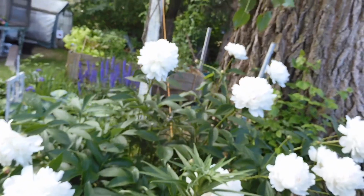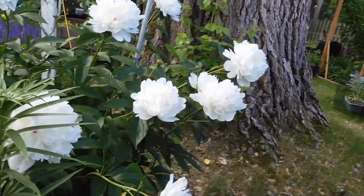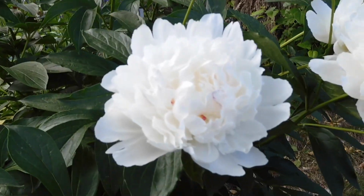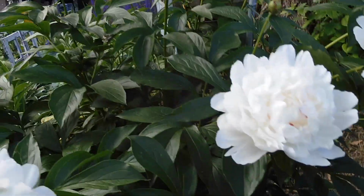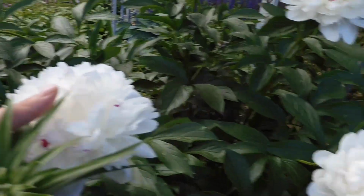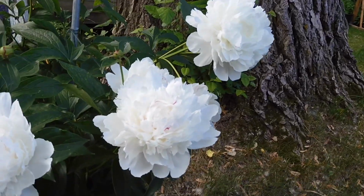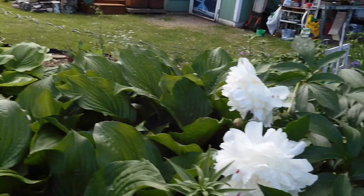Same with these. They're getting so heavy. I do have them tied up, but they're just so beautiful. They're just tall, gorgeous. The fly doesn't want to leave it. They're just so beautiful. Just these humongous blooms. And they smell like heaven back here. It's gorgeous. I'm so excited that I finally had luck with a peony. It took my grandma's magic in order to do it, but we got it. We got a beautiful peony.